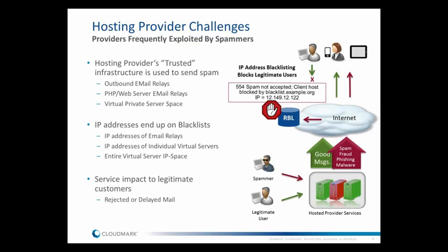So effectively, a piece of the service that you are offering is broken, and you're going to have to deal with customer care costs, or possibly a customer that leaves your service because they feel that your service is not performing properly.